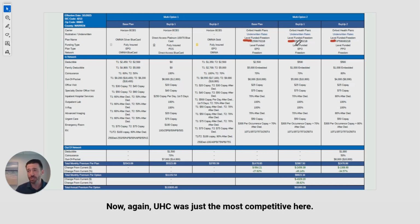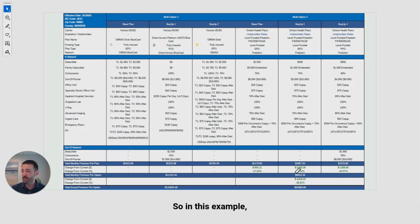Now, again, UHC was just the most competitive here, but even Aetna and other carriers came in at a huge cost savings for this company. So in this example, they offered 3 plans. Their total monthly premium was a little over $11,000. We got it down to $6,800. So a huge cost savings.